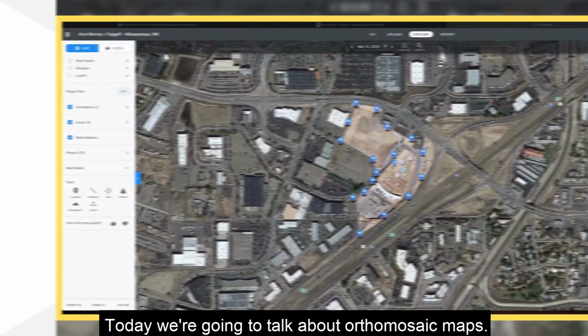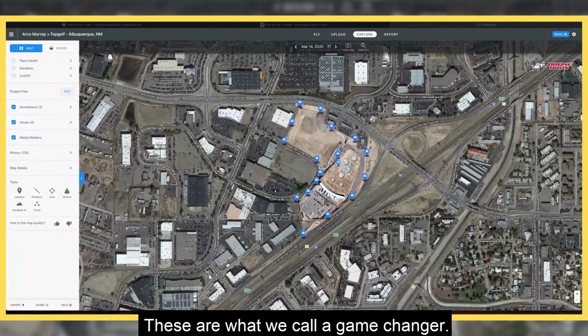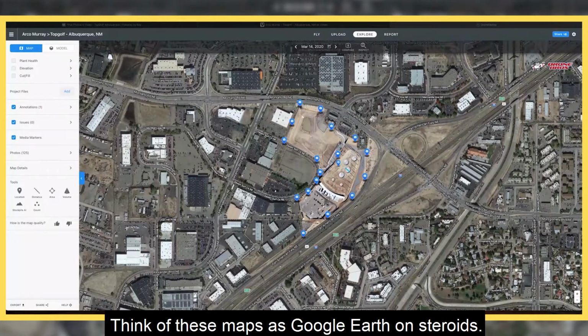Today we're going to talk about orthomosaic maps. These are what we call a game changer. Think of these maps as Google Earth on steroids.